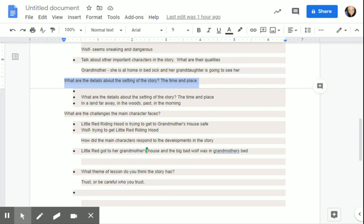It probably is taking place in the morning, because if you think about it, if Little Red Riding Hood's going to see her grandmother, she's not going to start out at night. So those are just some things that we can infer or make guesses about, and go ahead and write that down. You can even go as far as to say it takes place in London, England, or a place like that. You can make up your own imaginary place, but go ahead and do that.